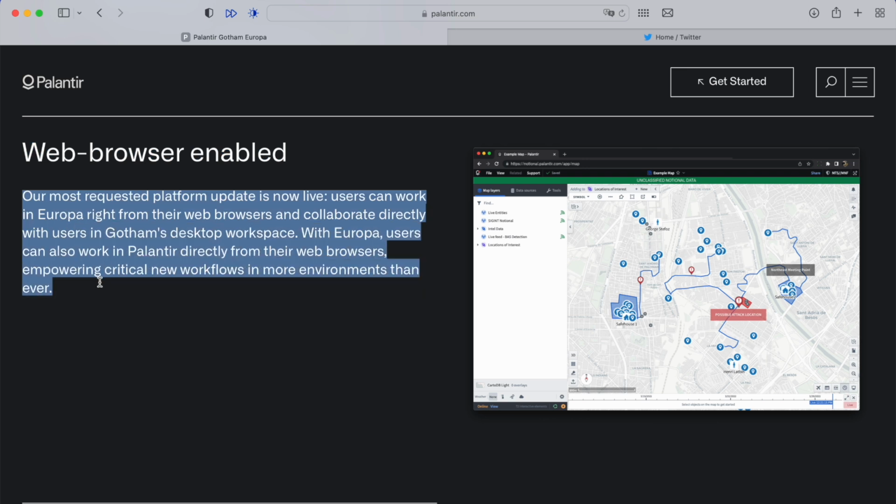Our most requested platform update is now live. Users can work in Europa right from their web browsers and collaborate directly with users in Gotham's desktop workspace. With Europa, users can also work in Palantir directly from their web browsers, empowering critical new workflows in more environments than ever. That is awesome.